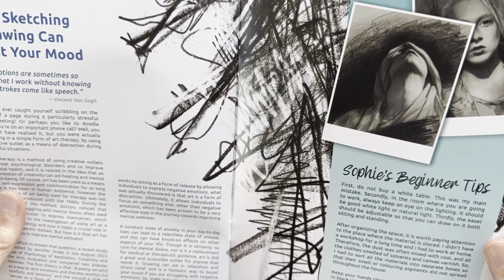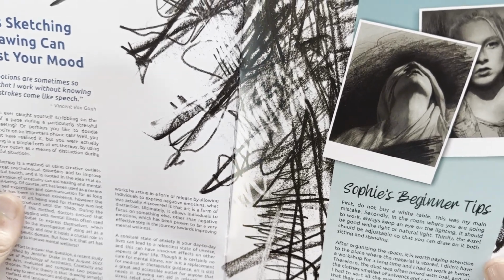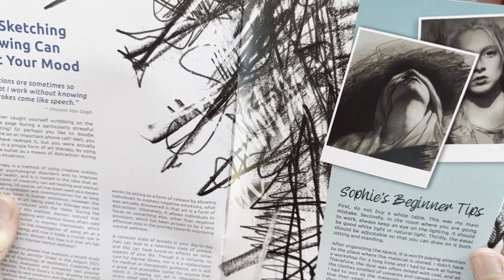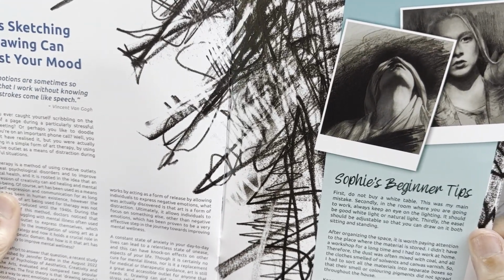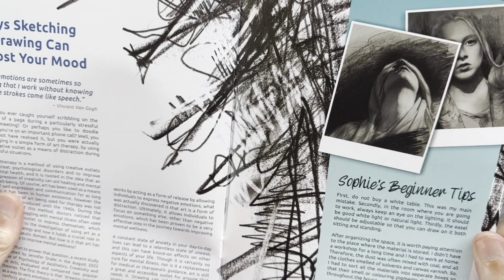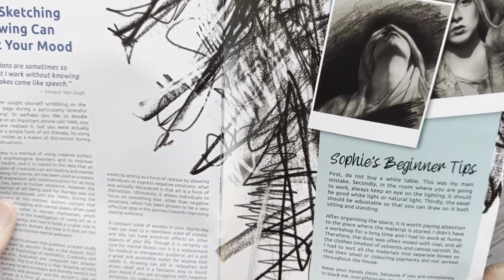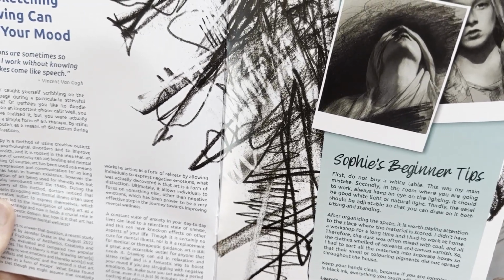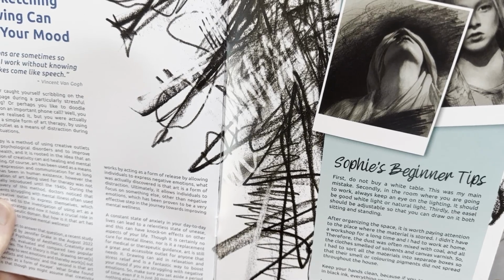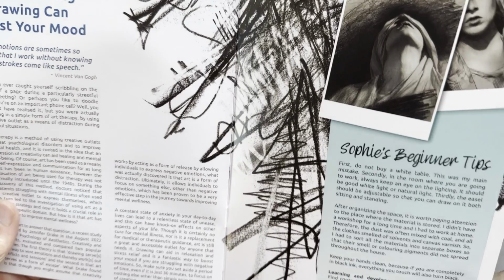First, do not buy a white table. This is why I have a mat on my table. My table is white. It's one of those IKEA jobbies. But I got such a lot of light through this window that I needed to soften it down, which is why you'll probably see my pink mat background on here. Yeah, the white table was her main mistake, apparently. So white table, a no-no.